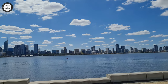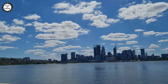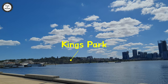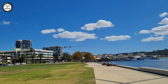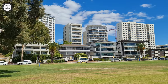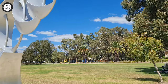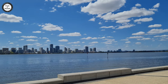And you can see the Perth skyline over there. Doesn't that look good? Across the Swan River in Perth, Western Australia. And you can see the greenery over there. That's King's Park over there. So you've got a 360 degree view over here of King's Park, the Perth City, South Perth, and the South Perth foreshore and esplanade. So how good does that look, guys?